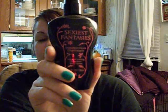And I found this at Walmart, and it smells almost exactly like the strawberries and champagne from Victoria's Secret, the Sexy Little Things Fantasies strawberries and champagne. And it was $3, and I picked it up. I really liked it.